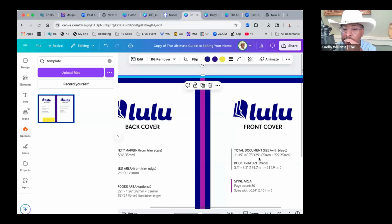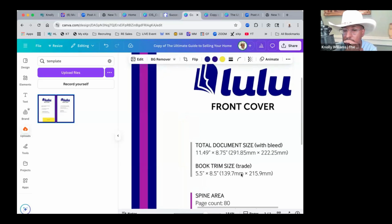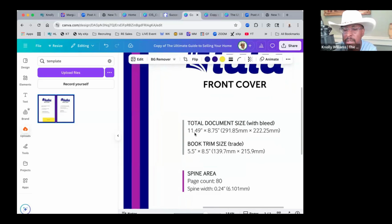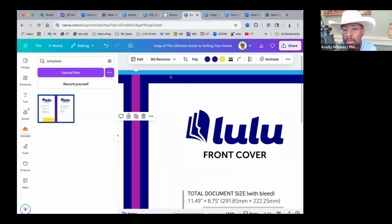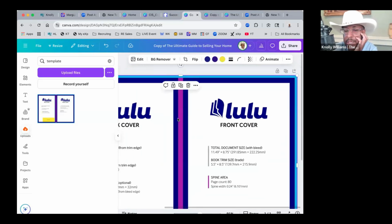The trim size, if you notice, the document size is 11.49 by 8.75, whereas the trim size is 5.5 by 8.5, as far as the front size of it. And then one will probably go down to about 11 and a quarter, something like that. So the reason is this is the trim line here, and this is the bleed portion here. Now this part here in what we call magenta, that is actually the spine.